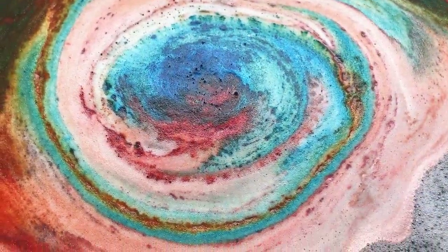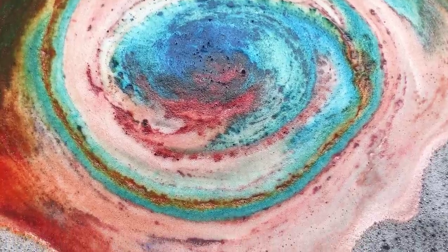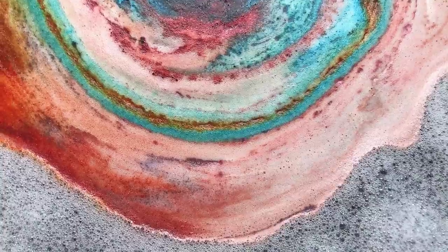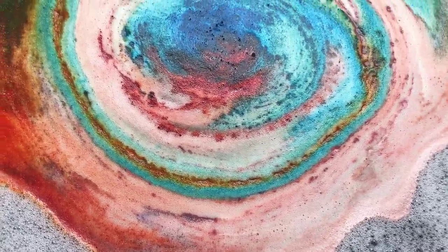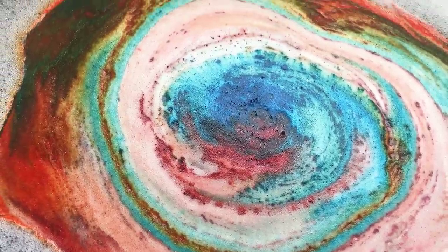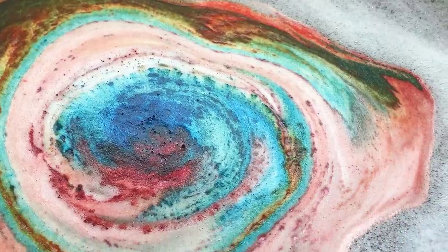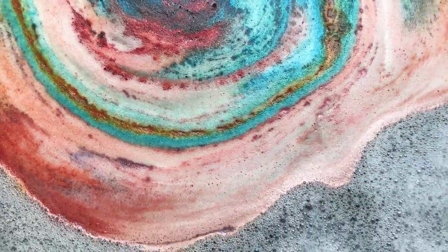Okay, guys, I'm speechless. I'm absolutely speechless. That bath art, I think I just had a new experience with a bath bomb. Look, speaking of Stardust, look at the shimmer. Look at all the colors. It truly looks like a galaxy. It's absolutely stunning. It is absolutely breathtaking.